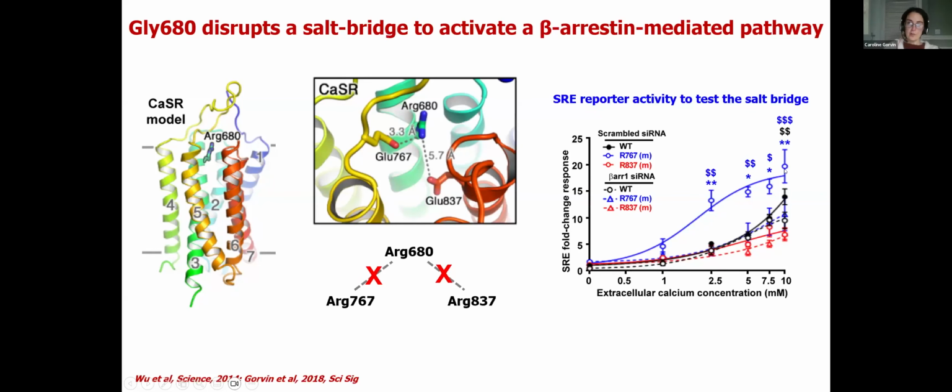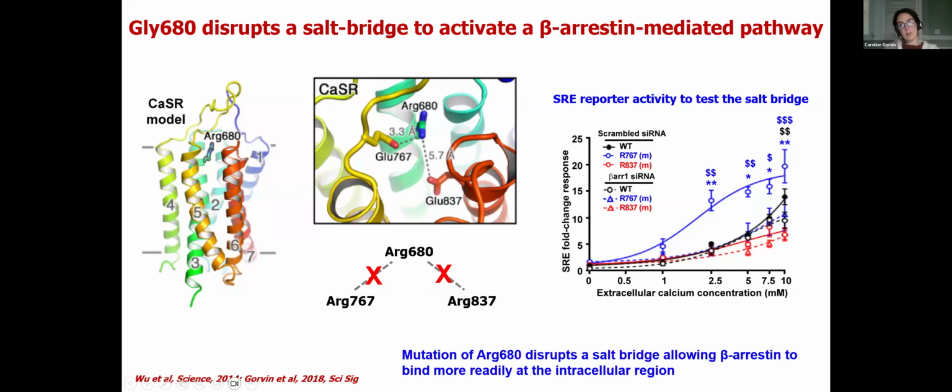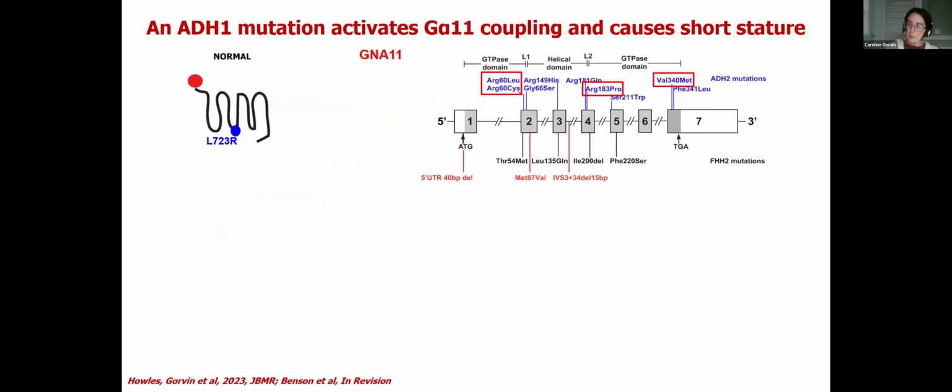And therefore, this suggests to us that it's this arginine 680 glutamic acid 767 salt bridge that forms, and we hypothesize that mutation of this residue disrupts the salt bridge, allowing beta-arrestin to bind more readily at the intracellular region, because we know that TM3 and TM6 are important in opening this cleft at the intracellular region, and therefore we think beta-arrestin binds more readily here. So this is a unique non-canonical beta-arrestin pathway that we've shown by studying this mutation.